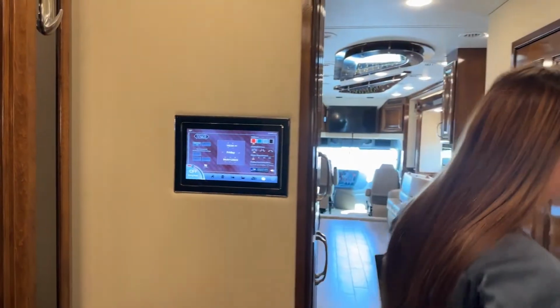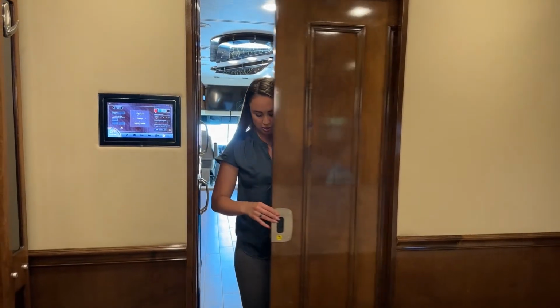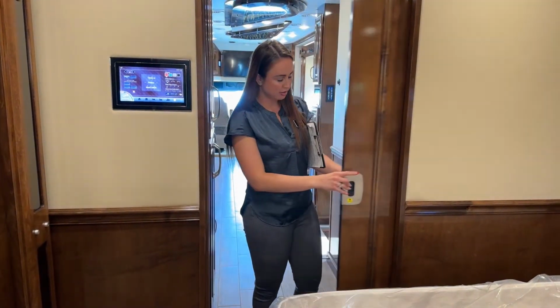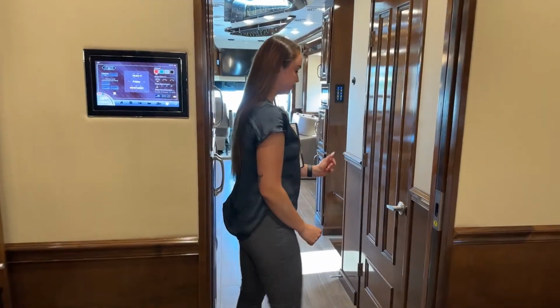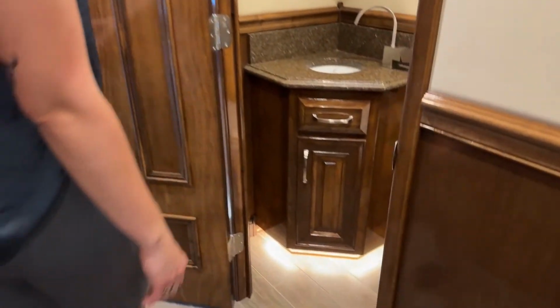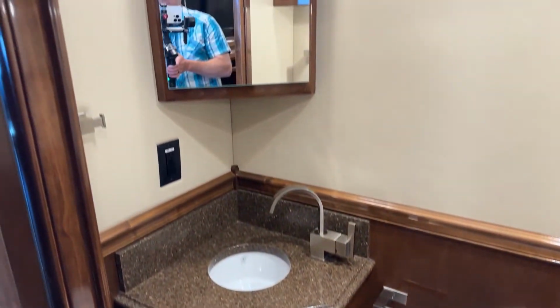Alrighty. Nice little pocket door here. There is one also in the bathroom. So you can close off that sleeping area to give yourself some privacy while you're either sleeping or just using the bathroom. Right in here, we have our mid bath. Again, porcelain toilet, also macerator.